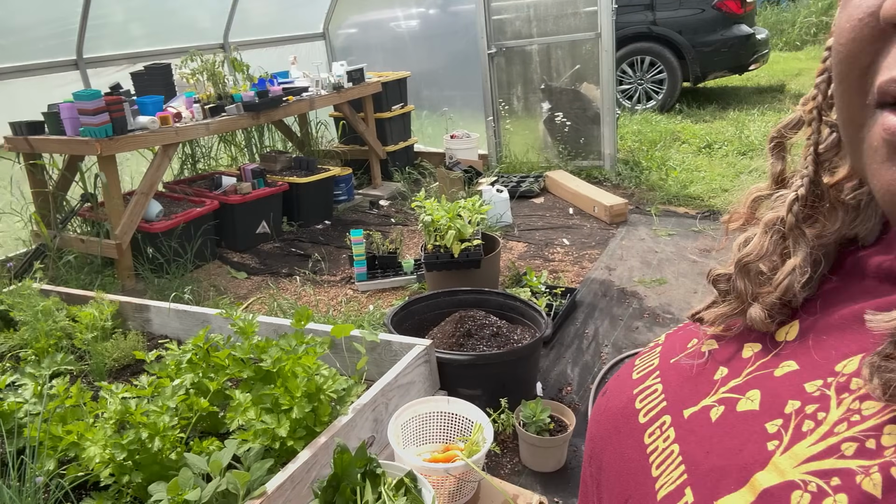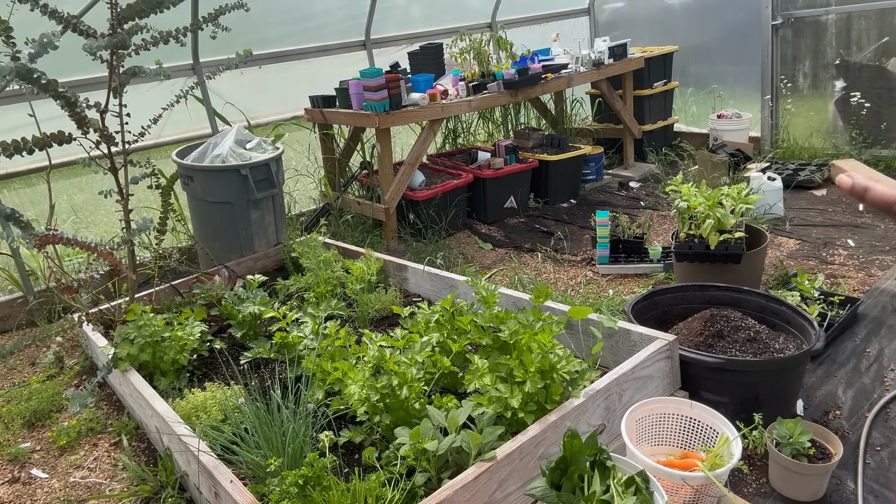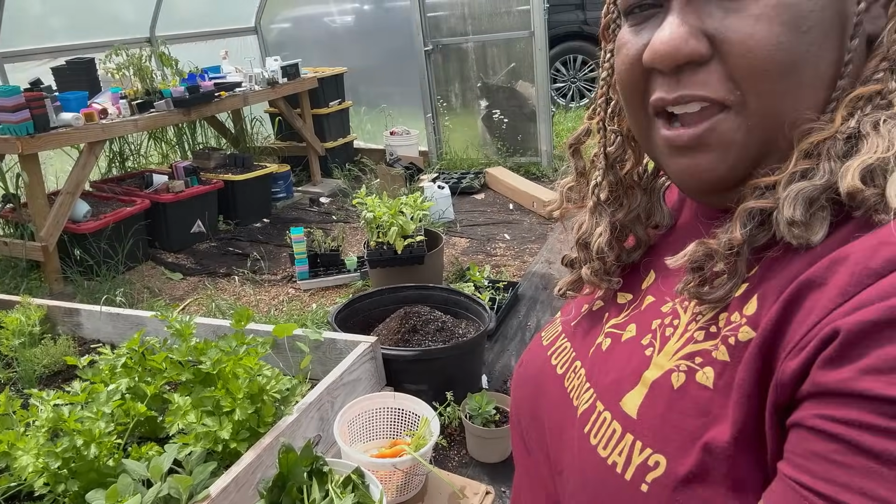So that opened up that space. I don't know if you can tell. It opened up along the perimeter there, so I can probably put two or three plants there. I would love to put some peppers, but I don't have any peppers.